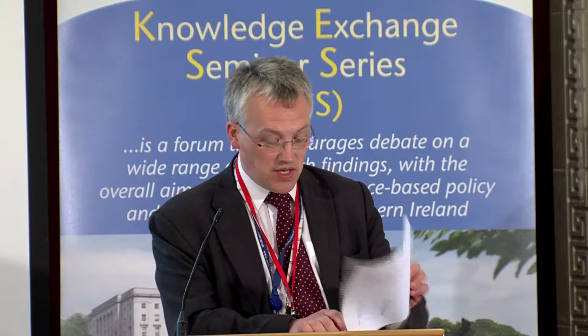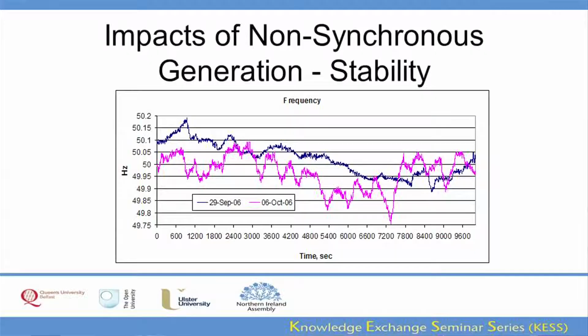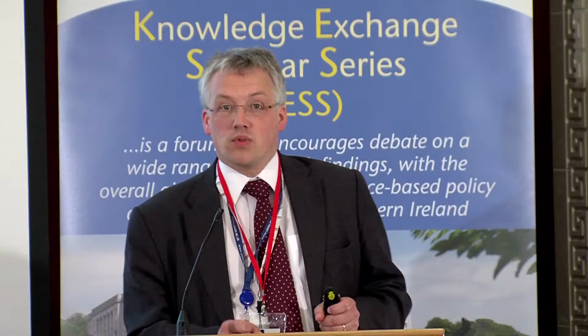Variability, you see, is not good for electricity. This is a frequency diagram, 2 days, taken from 2006. And as you can see here, you've got the actual frequency for those 2 days, those different lines. When we generate and supply electricity, it is at 50 hertz. The system operator for Northern Ireland sits in Castlereagh, and their job is to make sure that the system sits at 50 hertz. If it starts to fluctuate too much from that, we start getting problems with all our electrical devices. And depending upon demand, that will go up and down.